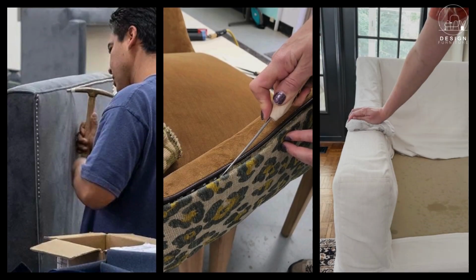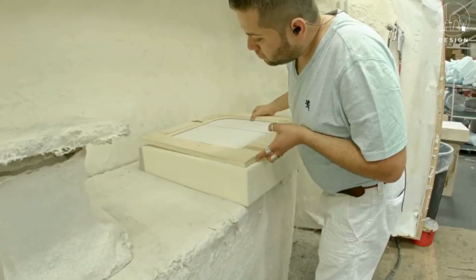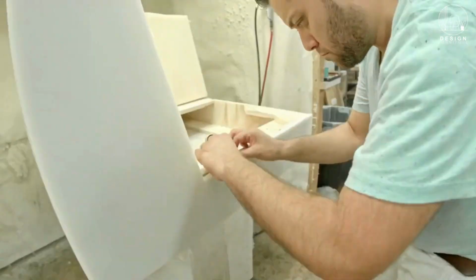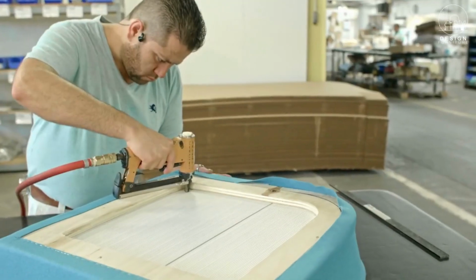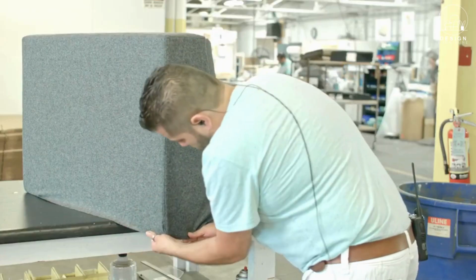Step 4: Upholstery. After the frame is built, the sofa moves on to the upholstery stage. This is where the sofa truly comes to life as layers of padding, foam, and fabric are carefully applied to create a comfortable and visually appealing seating surface. Skilled upholsterers meticulously shape and stitch the fabric to achieve the desired look and feel.